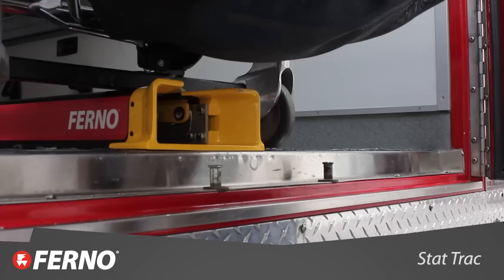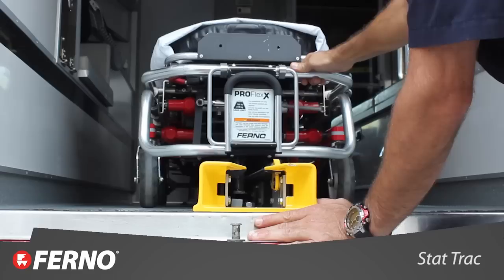Operators lift up the undercarriage, slide the cot in to the foot end post going in. Once the foot end post is in, they slide it sideways and lock into place.